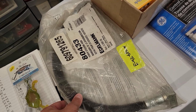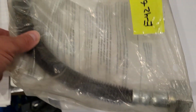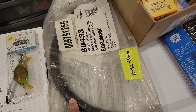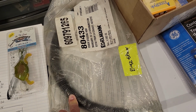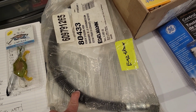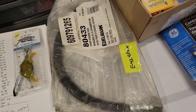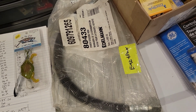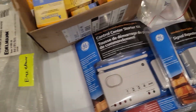I sold this power steering hose. It is by Edelman. That's the part number, all that fun stuff. You can see it's brand new in the bag. I picked this up at Goodwill, and I paid $5.98 for this, and it sold for $49.99 plus shipping. So if I couldn't tell it was brand new, I wouldn't have bought it, but I could see it's brand new. They actually had a bunch of like new old stock stuff, like AutoZone or something was clearing out some of their inventory. It's actually an AutoZone in the parking lot. So my guess is that's where it came from. But anyways, $49.99, and paid, like I said, like $4.98 for that.